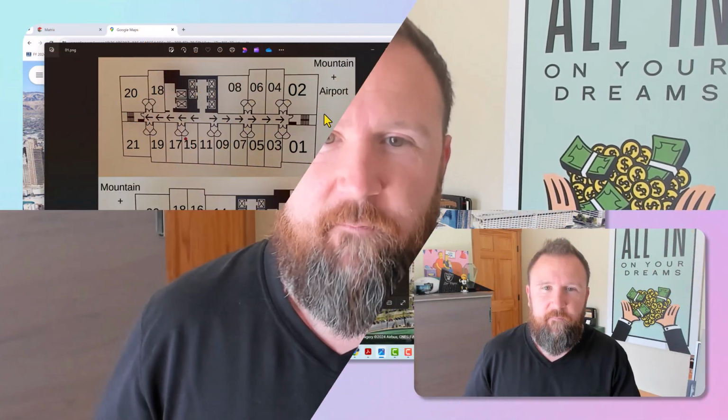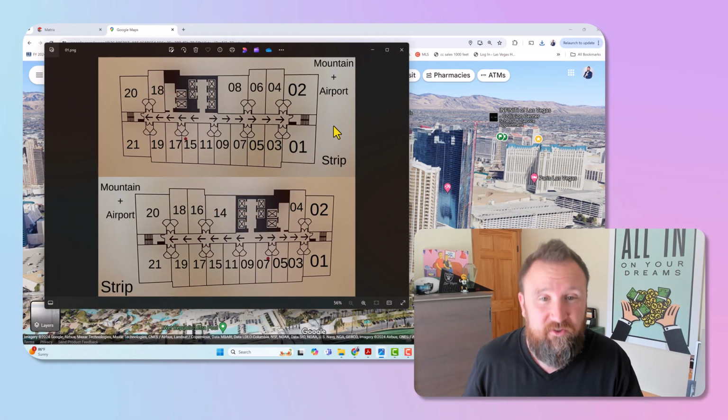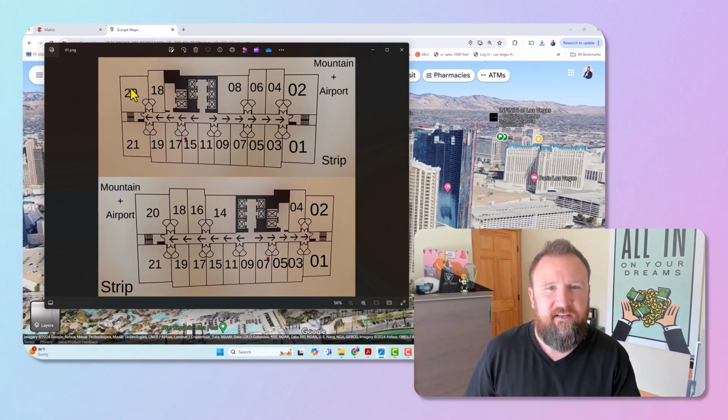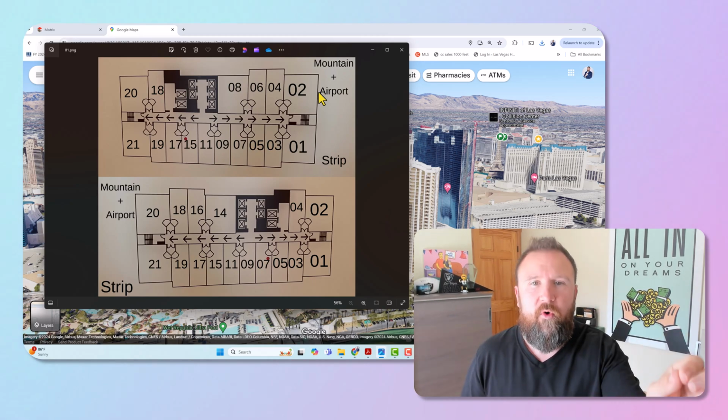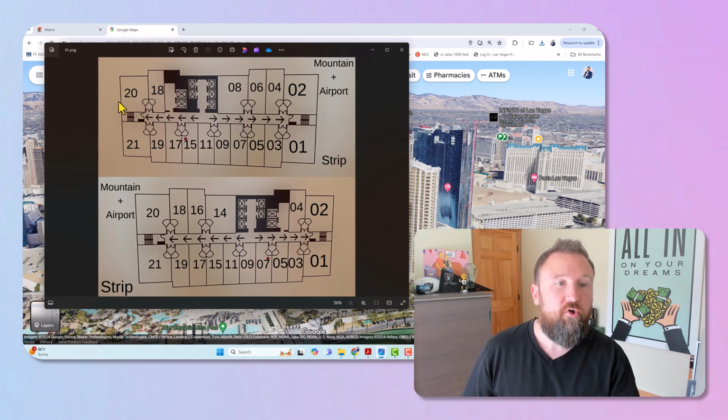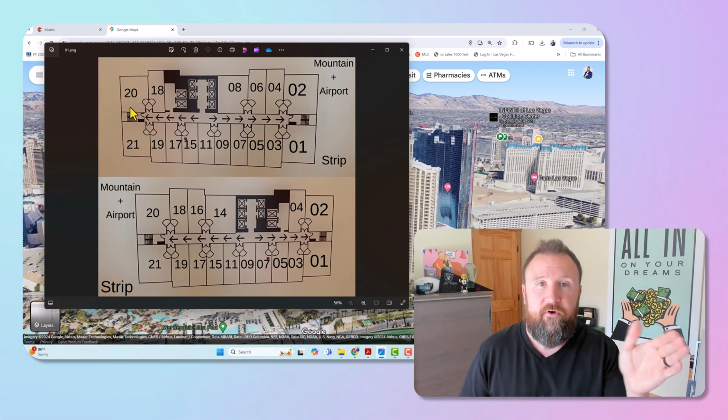All right, so through the magic of YouTube, I have fixed my problem. I had a numbering system when I was creating this. I literally just created this floor plan map, and now I've just edited it as well. So if you are looking at the non-strip side over here, your 02s and your 20s, I had these kind of mixed up. I did both of them as 20s last time. So your 02 is going to be a corner 1-bedroom away from the strip. It's going to be the mountain and airport view. Your corner unit over here, 20, mountain and airport view.